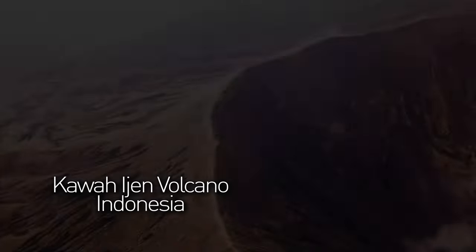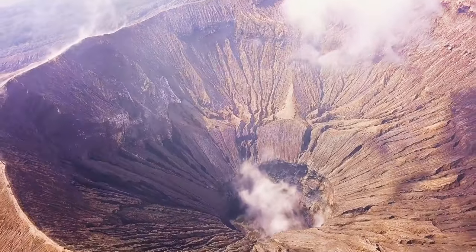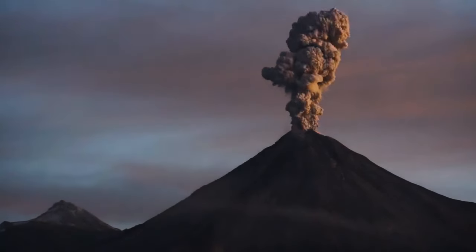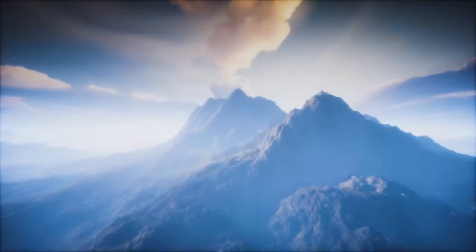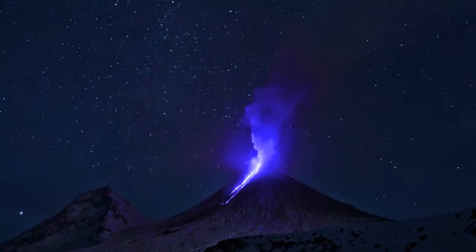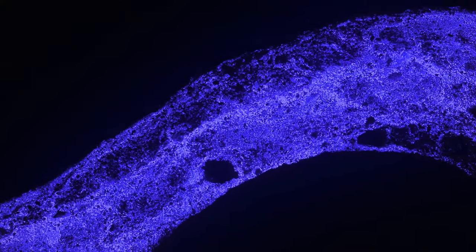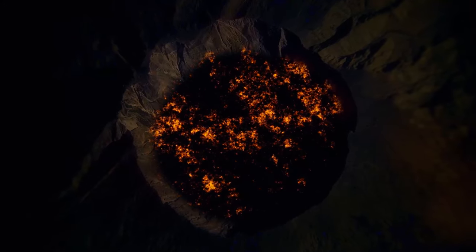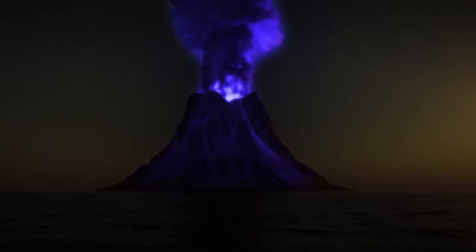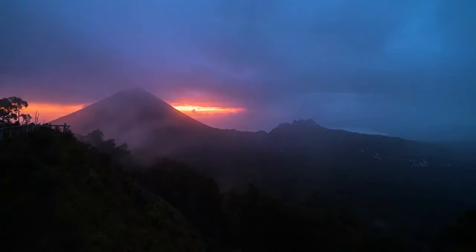Kawah Ijen Volcano in Indonesia is not your ordinary lava-belching mountain. Instead of producing black smoke and red lava, as most volcanoes do, this eccentric guy lets out a blue flame and electric blue lava. This phenomenon occurs because the volcano contains some of the highest levels of sulfur in the world. And when the sulfuric gases interact with scorching air and get lit by the molten lava, they start to turn blue. Unfortunately, you can see this mesmerizing sight only at night, but you can smell it all day long.